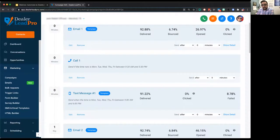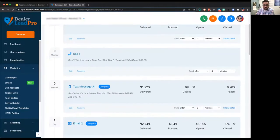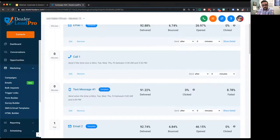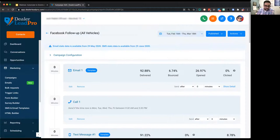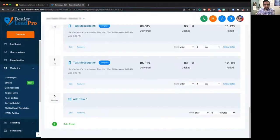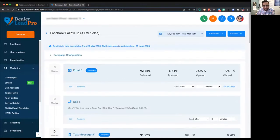The calls we do not do unless it's during business hours. We don't want to bother people at midnight if it was a lead that came in at midnight. Some dealers in more heavily metropolitan areas would kind of disagree with that a lot, but I still think it's a little bit of common courtesy. So this is pretty much a good indication of what this initial first drip follow-up campaign will look like.